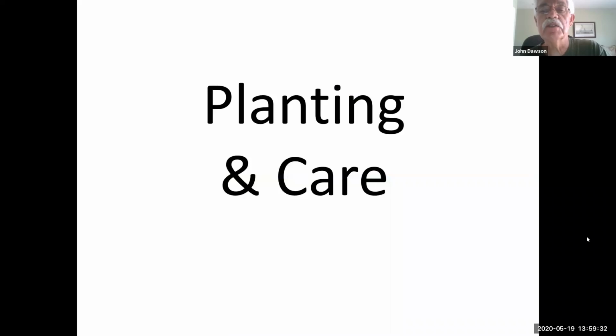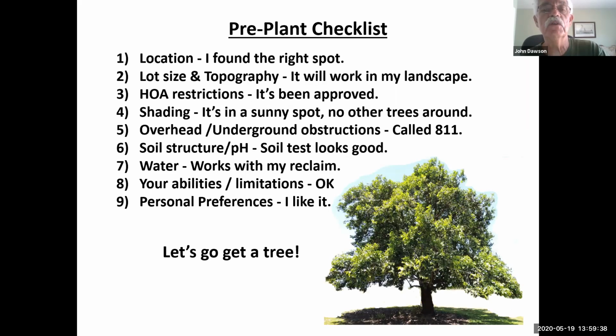Planting and care is very important. Once you've decided, hey, I know what I want, okay, let's go through the checklist. Remember what we were talking about at the very beginning? Location. Okay, I found the right spot. There's nothing underground that is going to be a hazard. HOA says it's okay. There's no other trees around.